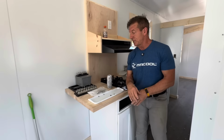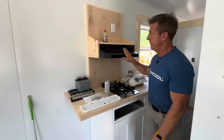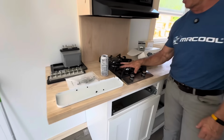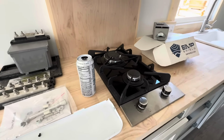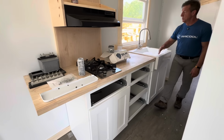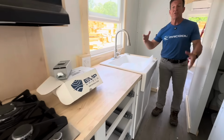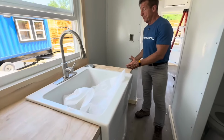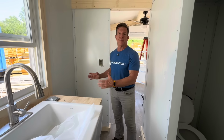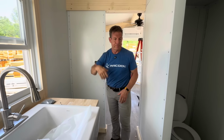But what comes standard, of course, is your butcher block, your range hood. This is a gas range. This is an added cost, but it comes with an electric range cooktop, if you will. You also get a farm-style sink, gooseneck faucet. This is the kitchen that you get. This is a great place for your refrigerator. It's made for a 10 cubic foot refrigerator, 60 inches tall.